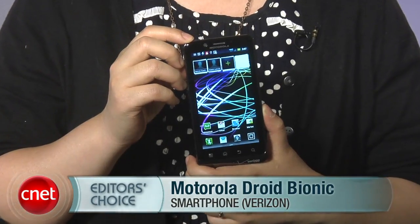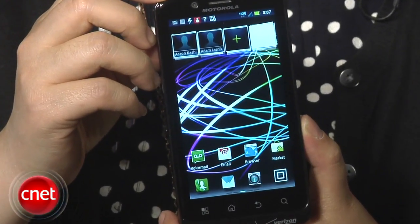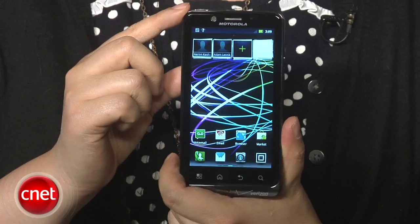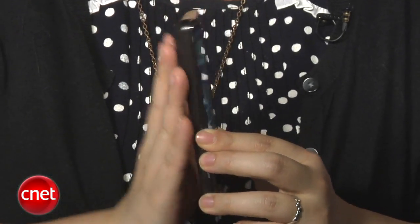I'm Nicole Lee, Senior Associate Editor for CNET.com, and this is a first look at the Editor's Choice winner, Motorola Droid Bionic. It's been 9 long months, and we finally have it in our hands. You may remember the Droid Bionic from our CES 2011 coverage. However, this Droid Bionic is a little bit different than the one that we showed. In fact, it's a little bit sleeker, a little bit sexier, and definitely a lot thinner.